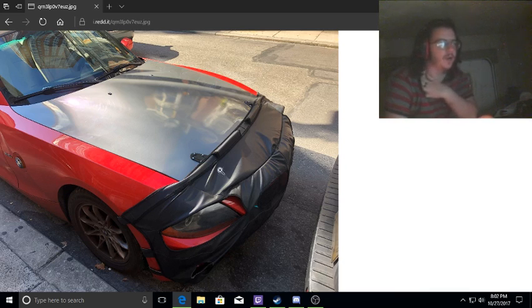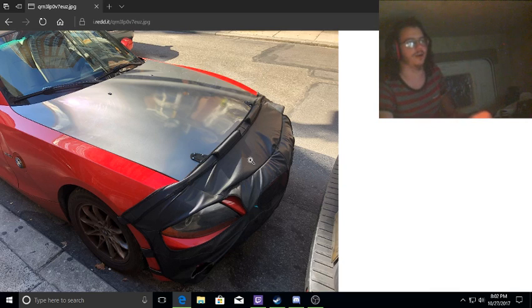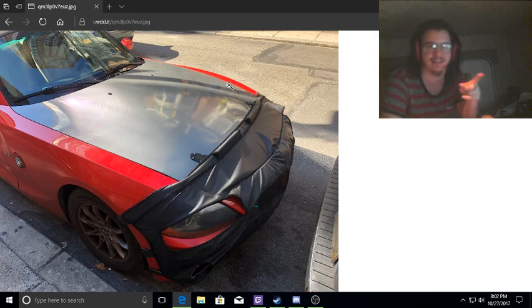But yeah, and also this just looks horrible. Again, I don't think this bra was meant to fit this car. I think this was meant for a different car, and they just kind of slapped it on there. But it literally looks like you ran over someone's leather couch, and it just got stuck to the front of your car. That's what it looks like. Personally, I hate these things.